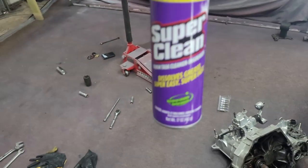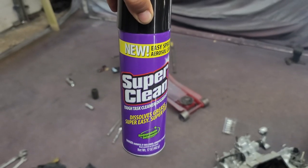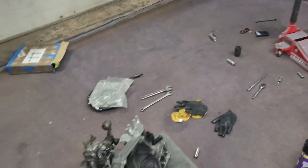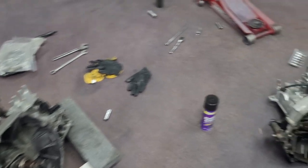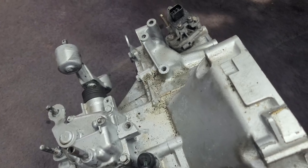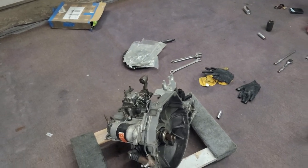super clean real quick. I usually use brake cleaner, but I didn't feel like leaving, so I used the super clean and actually got it pretty decent. I'm gonna be dirtying this thing up, so I'm not too worried about it. Like, I literally just put this trans in like a month ago, bro, and it's already filthy, so I'm not really pressed to paint it or anything like that. Just clean it up a little bit, get it in there.